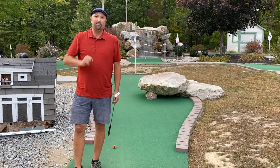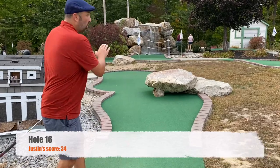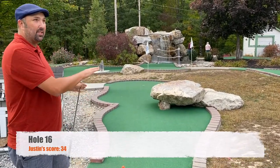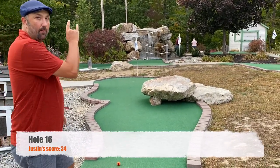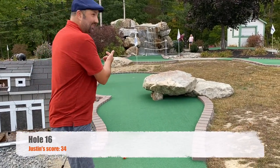Again, deceiving in its simplicity, this hole number 16 goes straight at the hole, except that it doesn't. Everything breaks left, and everything behind the hole breaks backwards. If you don't quite get it to the hole, it's going to come right back down.